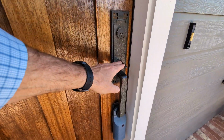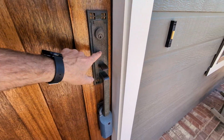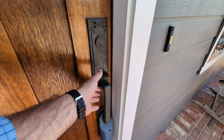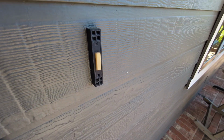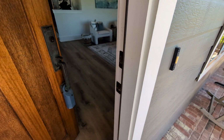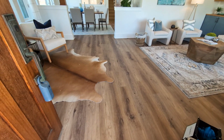Look at the door hardware. It's not just your normal run-of-the-mill Home Depot hardware, okay? Well, it's probably not hand-hammered, but at least it looks like it's hand-hammered. Look at the old doorbell. Looks like something that could have been done in the 30s or 40s. Opening it up. Got hard floors throughout.